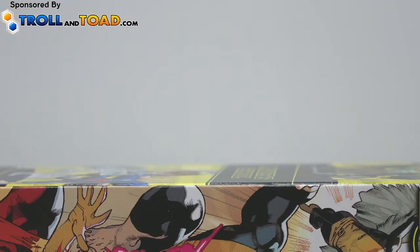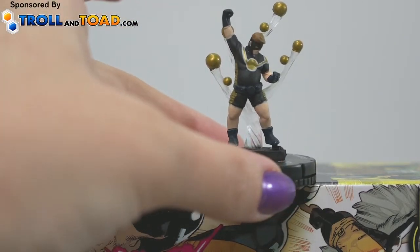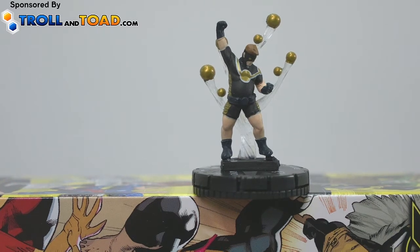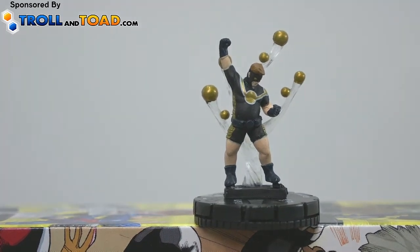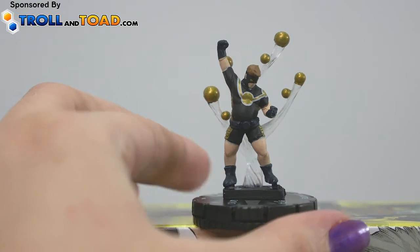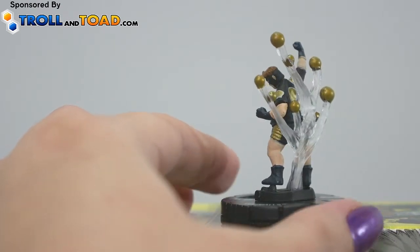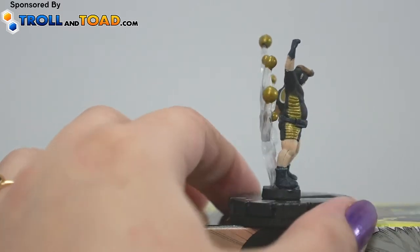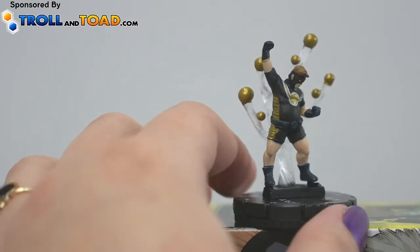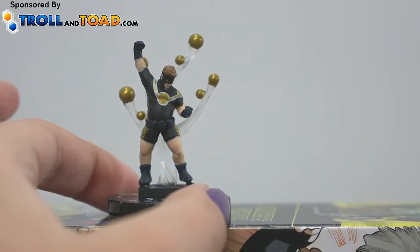Next, this is actually pretty cool. This is Gold Balls. He has never been a HeroClix before, ever. So I'm going to give you the nice full spin on Gold Balls. He's got a really great sculpt here. I'm going to make sure we show it off. You noticed in the package we had a little bit of issue with him on his base. I just dabbed a little bit of super glue exactly where the manufacturer for HeroClix put their own super glue and put him back together. There he is. Alright, let's check out his card.